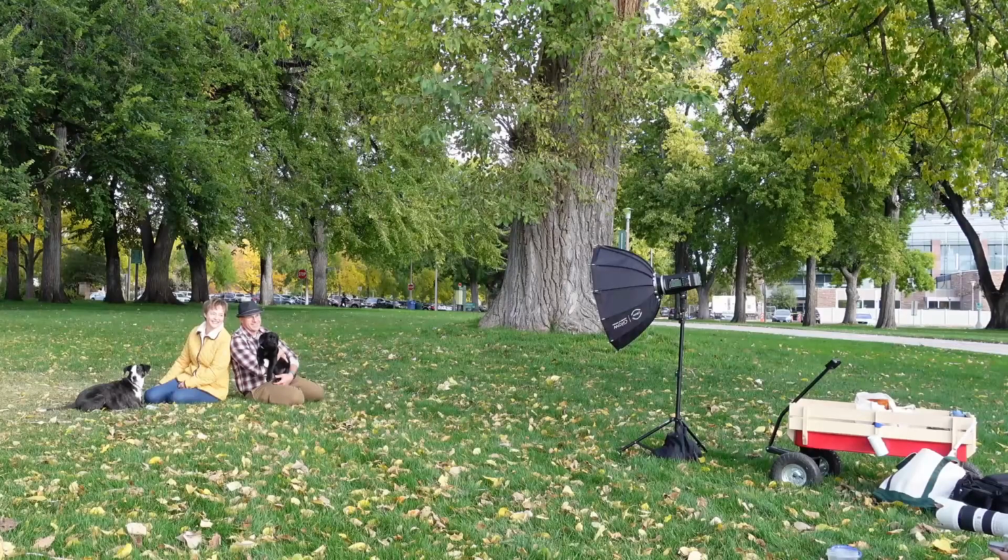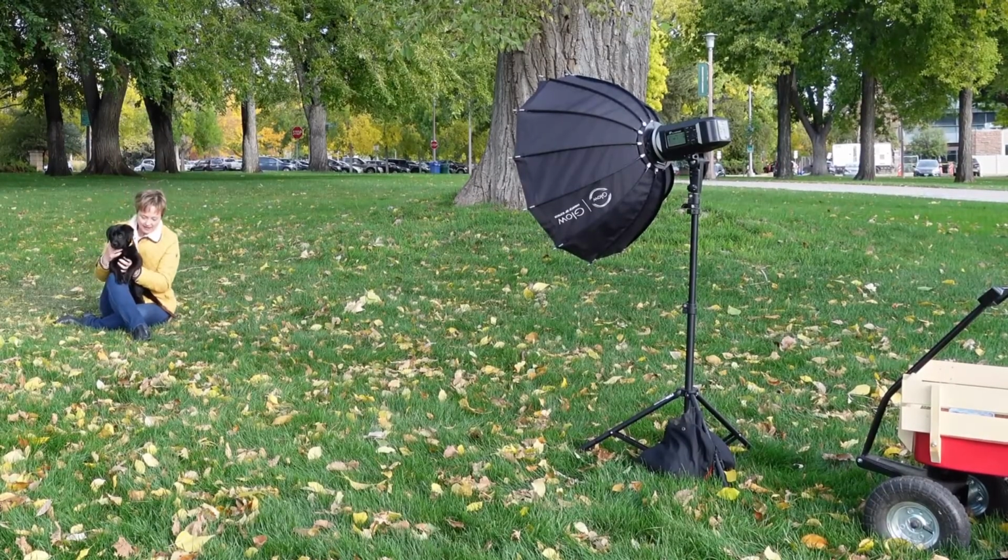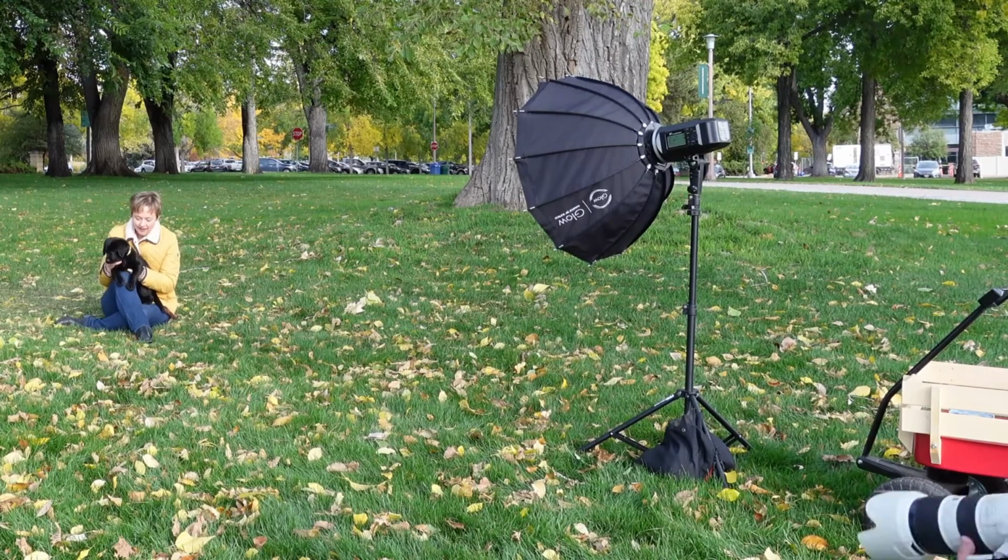And this is the last setup that we did. And I think everyone's doing really well. Oops, not the last setup. I had to do a couple more of Helen and the puppy in this gorgeous location.